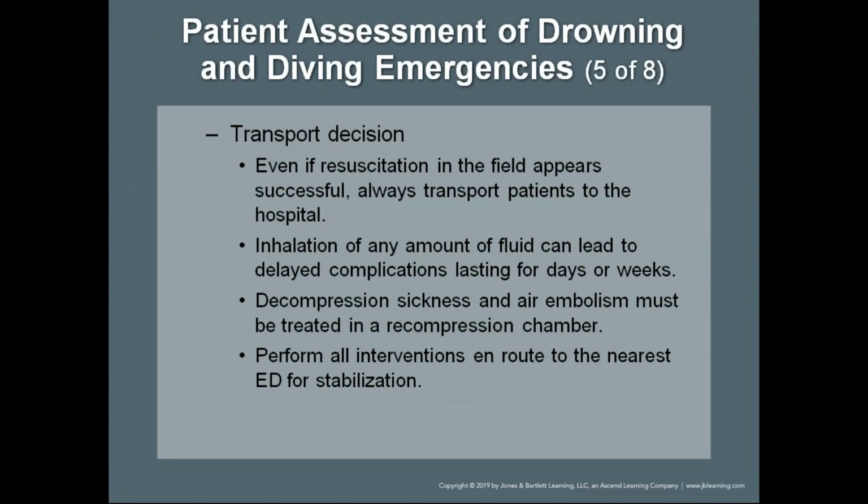So what I alluded to earlier, we're always going to try to transport these patients due to the obvious, and because inhalation of a certain amount of fluid can lead to delayed complications lasting for days or weeks. Do you guys remember what another injury or symptom is called after initial drowning? Dry drowning. And do we know what dry drowning is?